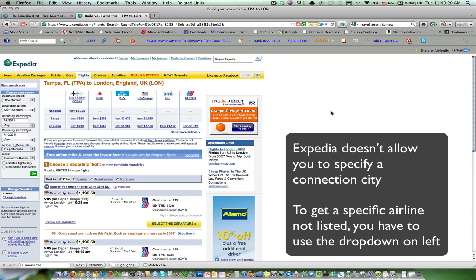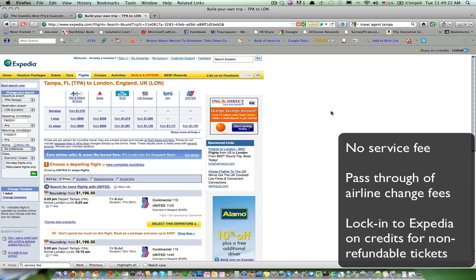Expedia does not charge a service fee for issuing an airline ticket, but if you ticket the reservation online on Expedia and have to make a change, you're looking at a $200 change fee from an airline for an international ticket, plus any additional fare. And if the ticket was non-refundable, you have to use any credit on that same airline on Expedia. You can't even use it directly with the carrier.